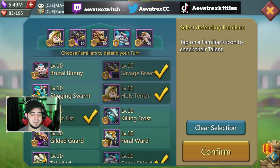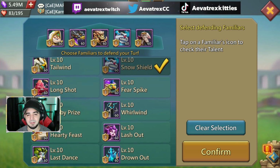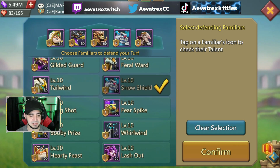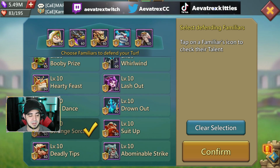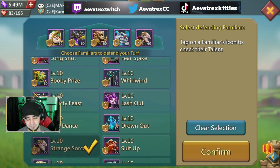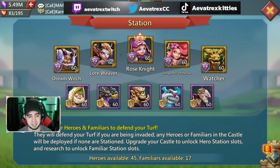If you're a big boy, then obviously this kind of setup is probably what you want to go for. This setup is specifically if I am range wedge, and that is to help me if I'm countered with an infantry blast. But if you're infantry, then you switch out these last two, the Snow Shield and the Strange Sorcery, for the infantry equivalent, etc. But I have a whole video on that. But just wanted to clear that up.